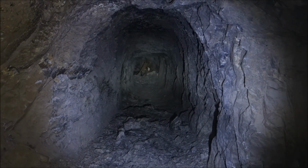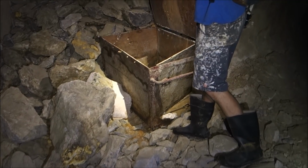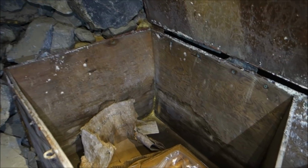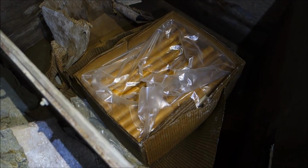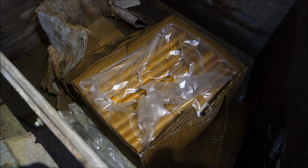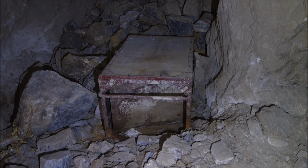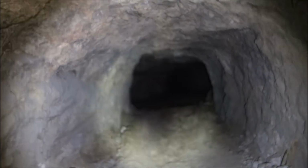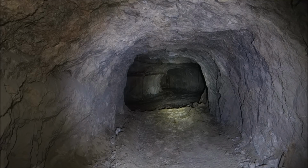My exploring buddy just went down that drift you're wondering about and said that that's a toilet. And then just over here, that box we were wondering about is apparently filled to the top with dynamite. Oh wow, indeed it is. Look at that. Alright, that box of explosives is right there, and gives more emphasis to the no smoking sign right there. And in this direction, it runs back into the main adit, and we'll continue down that way.